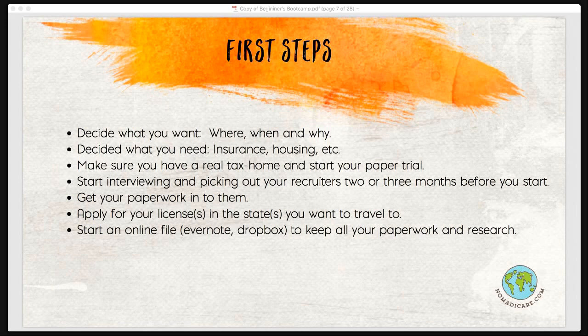So as you're interviewing these companies, you want to make sure their benefits match up with what you need. So it's just taking a self-assessment on, do I need medical insurance from these companies? Or am I going to have my own medical insurance? Do I want to start doing 401k investing with them? Or am I not planning on traveling long enough for that? So I'm not going to get vested anyway, so I don't need it. Will I be finding my own housing, or will they be doing my housing?